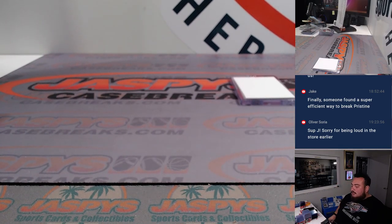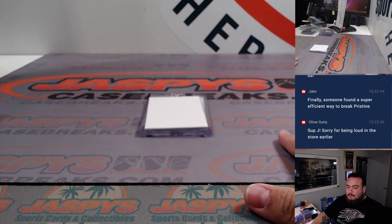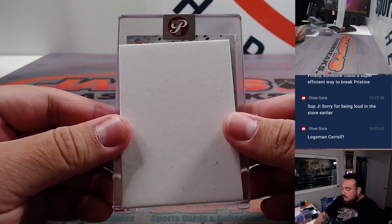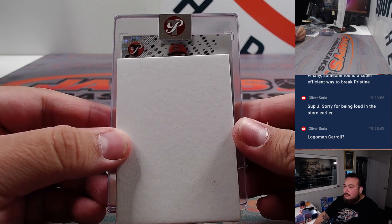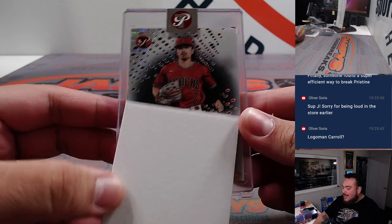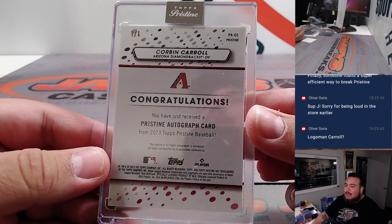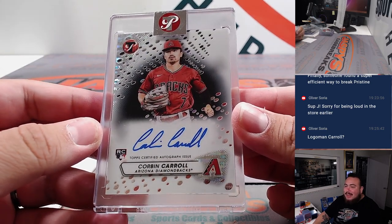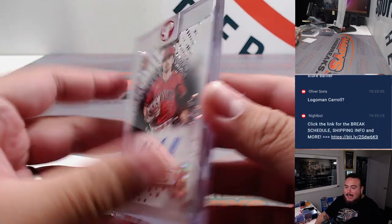All right, guys. Well, here we go. I seen the color. It should be what I think it is. And, yeah. Here we go. Corbin Carroll autograph black, one of one. Oh, man. That's a product hit right there. Product hit. One of one, Corbin Carroll, going to the Diamondbacks.